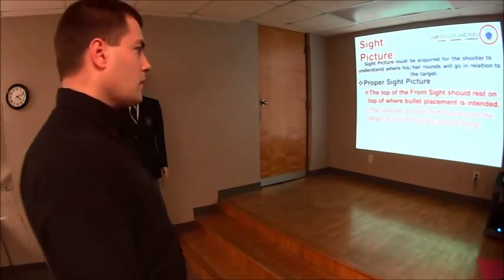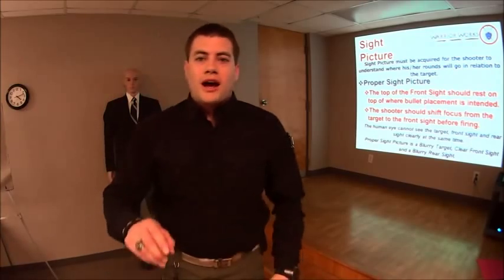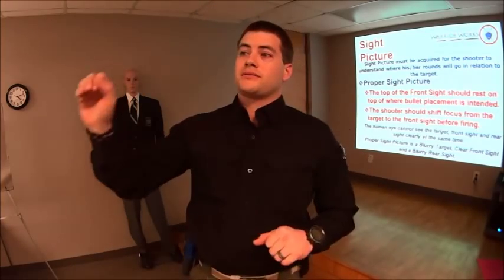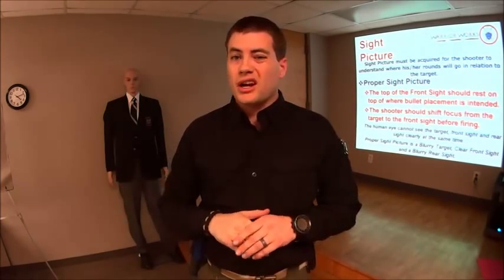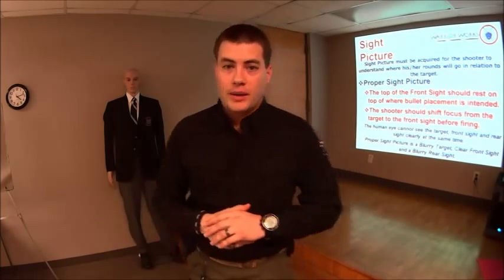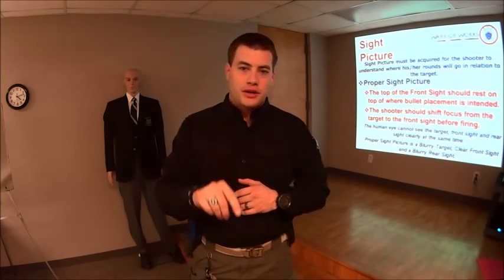Now, let's talk about sight picture. The human eye only focuses on one distance at a time. With well-aimed shots, we're talking precision shots, 15-yard shots, 7-yard shots maybe, you need to focus on the front sight. Now, in a combat environment, when you're drawing and shooting, you're going to be looking at your target, and no amount of training is going to change that.